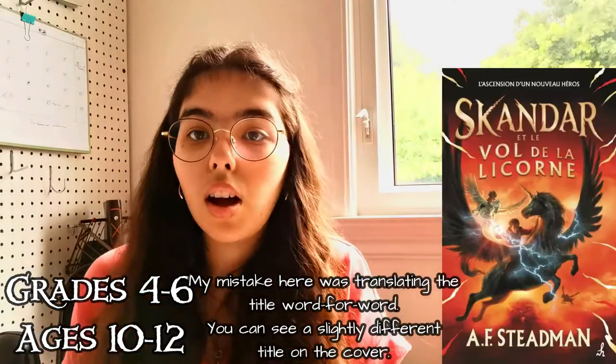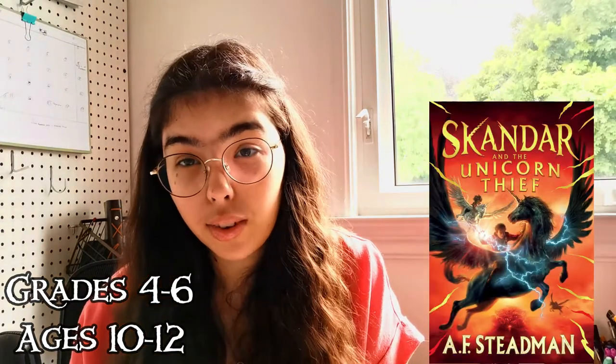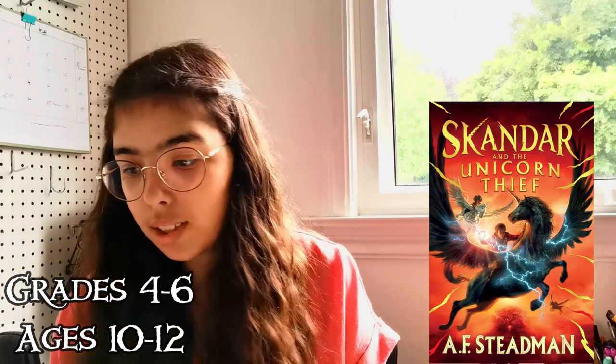This one is called Skandar et le voleur de la licorne, or Skandar and the Unicorn Thief, by A.F. Stedman. This follows a young boy named Skandar, who each year when you turn 13, you have to pass a hatchery exam, and if you do, you get sent to the island where you can find your unicorn, which has actually been hatching alongside your 13 years of living. So, it's fun. It's a bit predictable, but it should be good for those that also want a little bit of challenge.